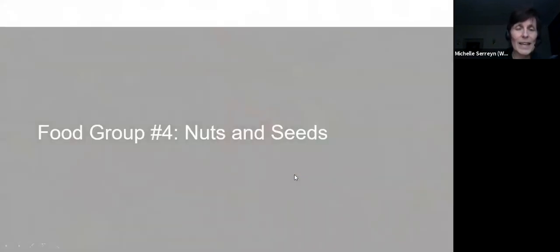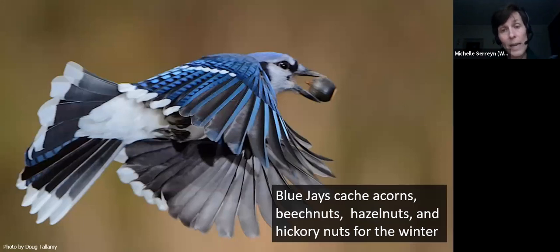All right, nuts and seeds. So these will come later in the year, and they're for a particular group of birds that are adapted to eating nuts and seeds, like this blue jay. They will take acorns and other plant seeds and nuts like beech nuts and hazelnuts and store them. That's what caching means. So they'll just build up stores and remember where they are all winter.